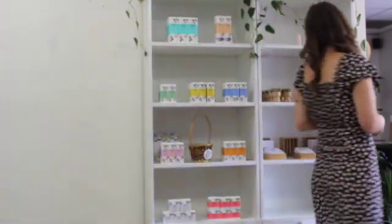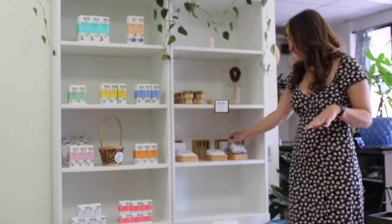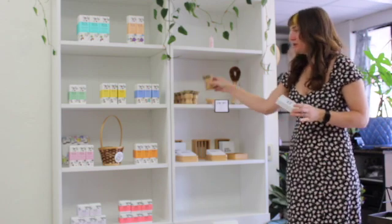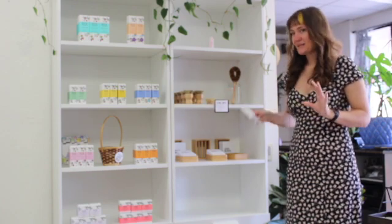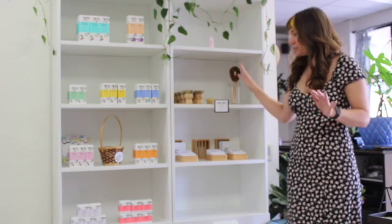Next, we have a few items for around the home, which we could not find locally. So we have our dish care on this side. We work with Non-Tox Life, and they send us these amazing dish bars. They come in paper, and you just use one of these little bamboo scrubbies and wash your dishes. That way you don't have to buy plastic bottles of dish soap anymore. And we have some other options for dish brushes.